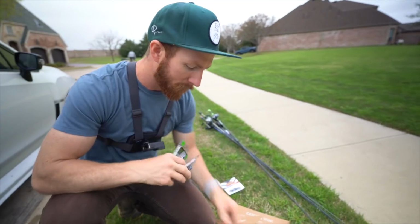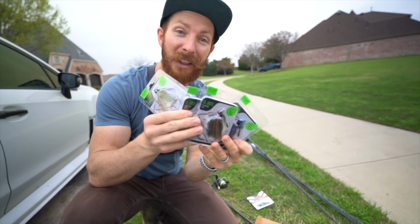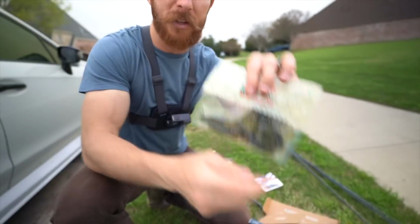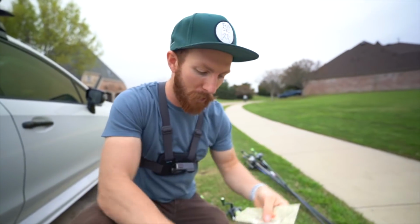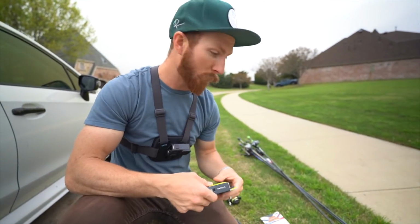Quick unboxing, guys. Stay with us. We got some little juicy jigs because I've been throwing them a lot lately, and I think you saw in my recent unboxing I got these little beaver baits. Might toss those on as trailers if we start tossing some finesse jigs around. Could easily throw some full-size ones as well.